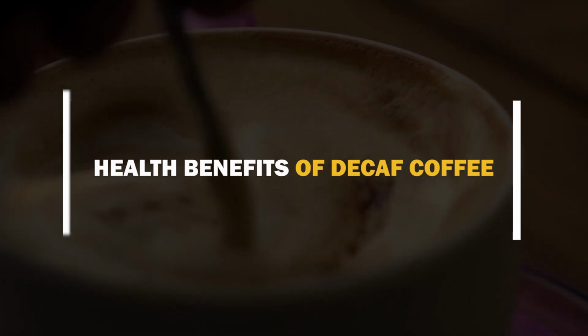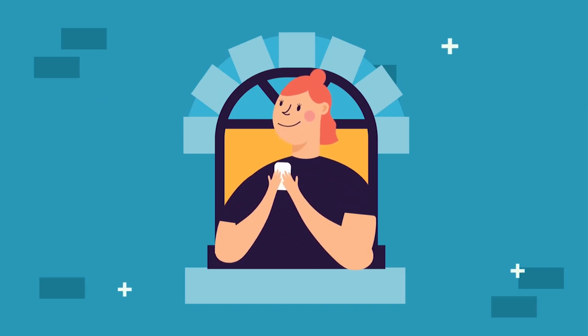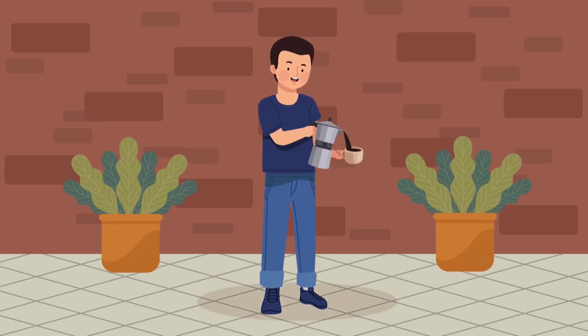Health benefits of decaf coffee. The truth is that coffee is generally healthy, which is often a relief for coffee lovers to hear. Decaf coffee is connected to many health advantages. This is because of its antioxidant concentration and other active ingredients. However, it can be challenging to identify the precise health benefits of decaf coffee.